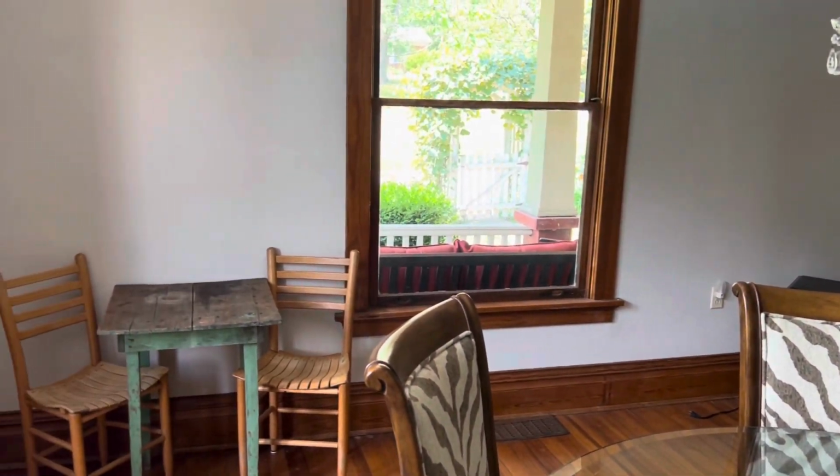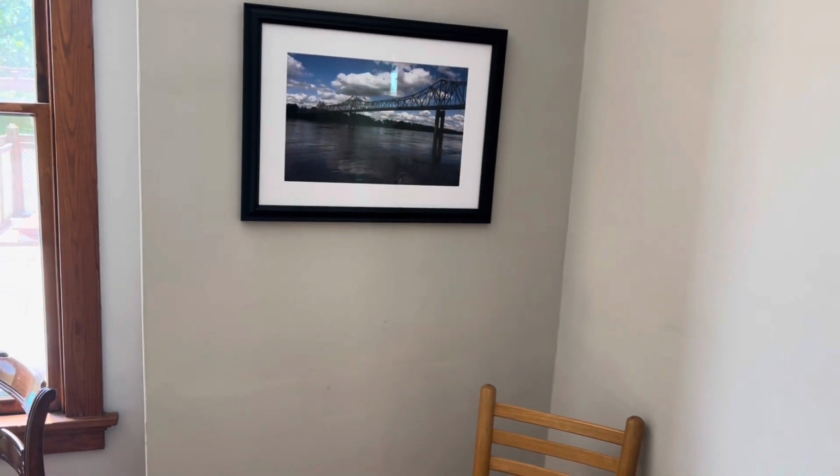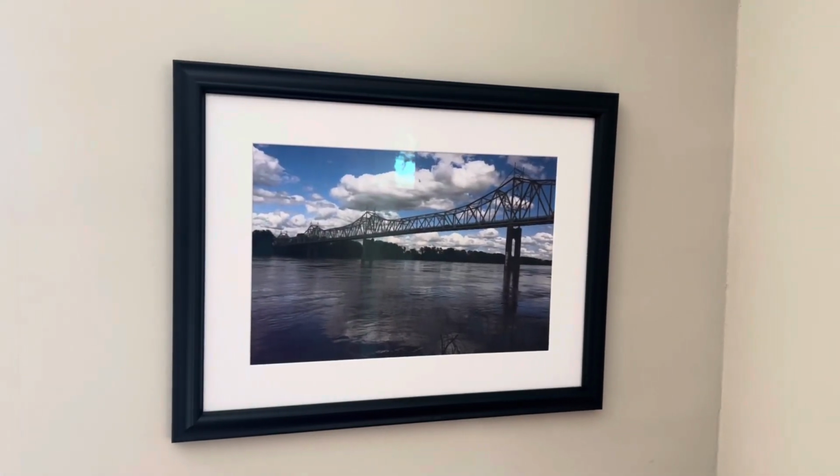So as one of you suggested, I got it framed as a Father's Day gift and gave it to him, and we decided to hang it here in the dining room. So this is now the home for this beautiful photograph, and I'm really happy that I found that it was worth it to get it framed and really be able to enjoy it, and it's a special part of our local history that I'm happy to have a memento of.